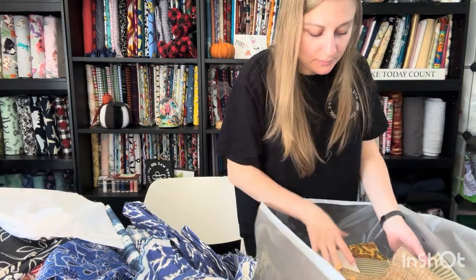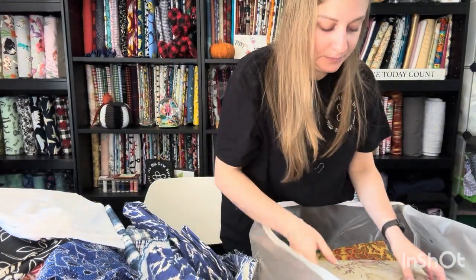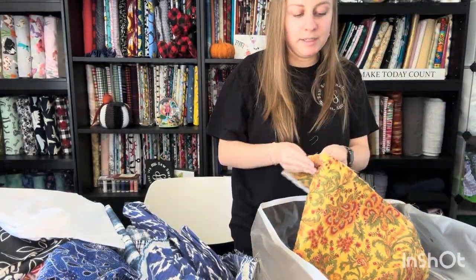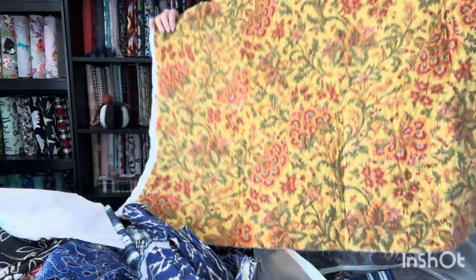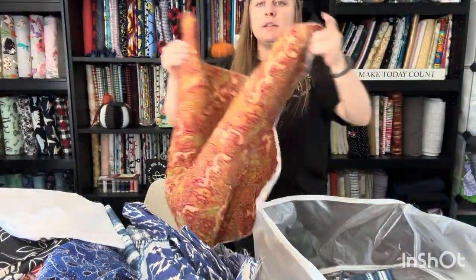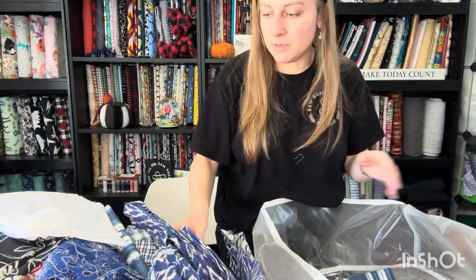Okay. This is the next one. Another upholstery duck cloth fabric. Another upholstery duck cloth fabric. This one is like a quilted piece of fabric. It's not that large. It's this big. This is the front and this is the back. So this one already has the batting in it and is pre-quilted. Don't know what I'll do with that one.